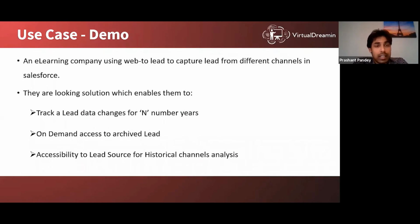So now we'll see a demo, and let's think about it. There's an online e-learning company, and they are getting a lot of leads from different channels. While they are merging the leads, the lead merge process eliminates their field history, so they're not able to track where all the lead sources are coming from. They also want to track those records in the history for n number of years for historical analysis, to see which channels perform best and give the best leads to their company. So we'll see that demo quickly.